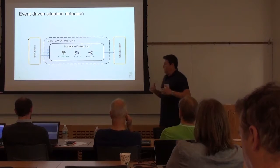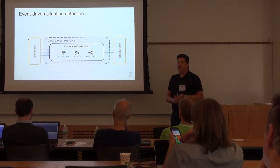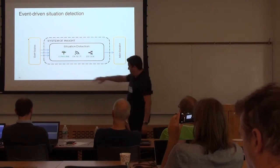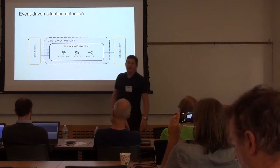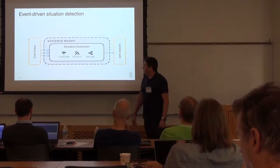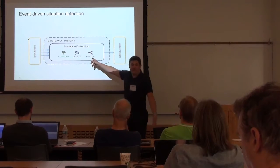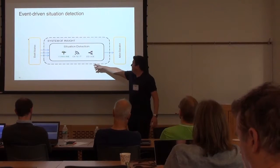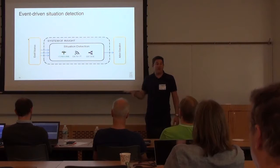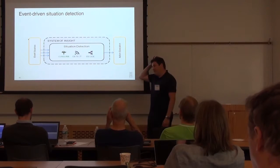If we get slightly more technical now, the general pattern looks like this. If you zoom out to the 50,000 foot level, we've got a bunch of event sources, usually across different channels, and we need to consume those events, detect situations, and then decide what we want to do about it. And once we've decided what we want to do about it, typically we put a message back on some sort of ESP to trigger an action.